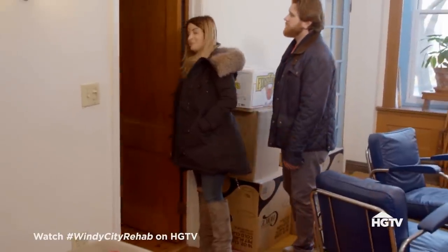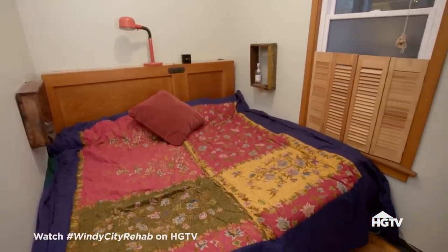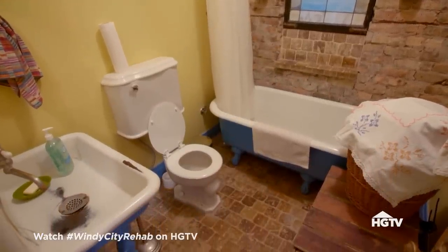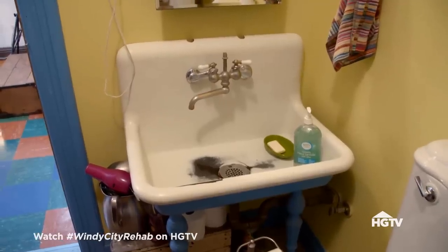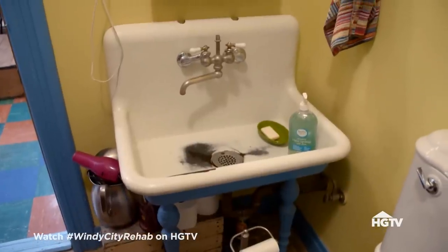I mean, this is funny because it's just this bedroom. The bed goes from wall to wall. You like jump in it. Oh my God, yes. This is the greatest trough sink I've ever seen. This has to be original. This is super charming. And we're gonna keep this trough sink in here.